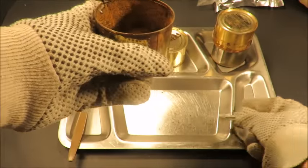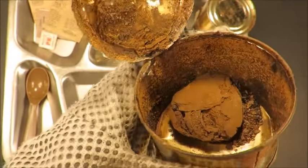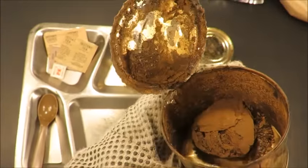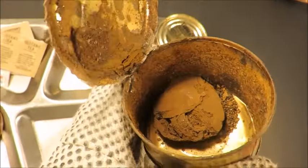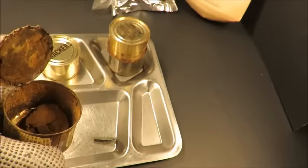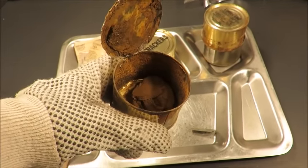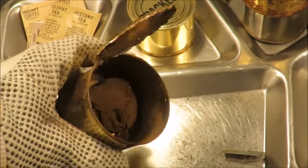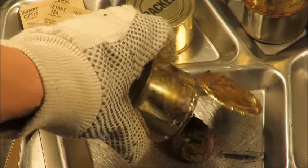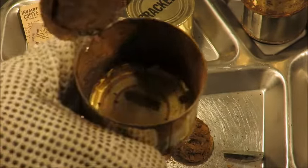Whoa, check this out. What the heck is that thing? It's tiny. It's like a weird little fossil brain. You know, it actually kind of looks like a truffle. There's a truffle look to it. That's kind of crazy. Look at that. That's all you get. Bon appetit.